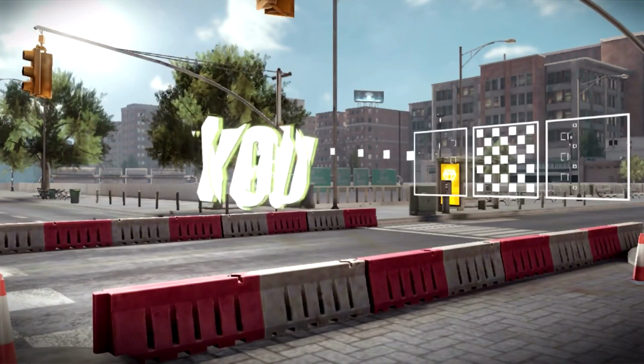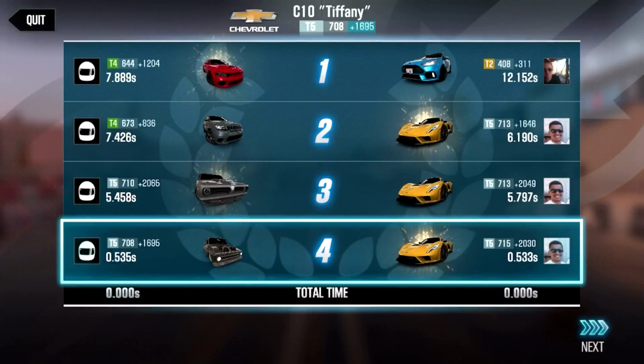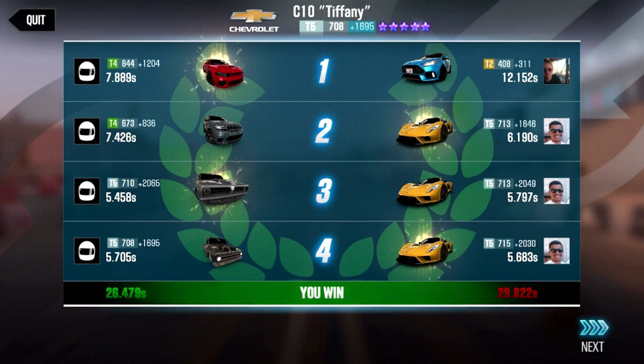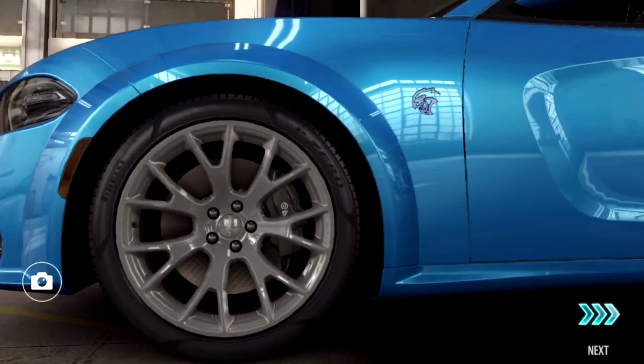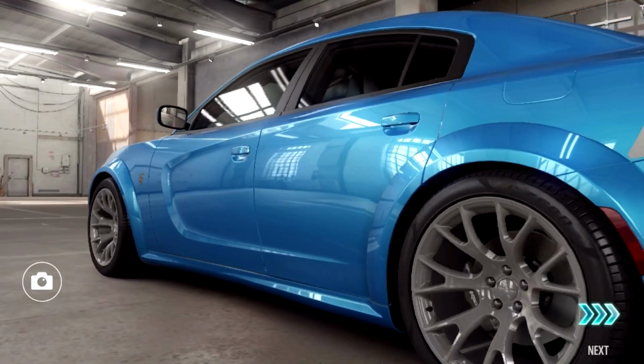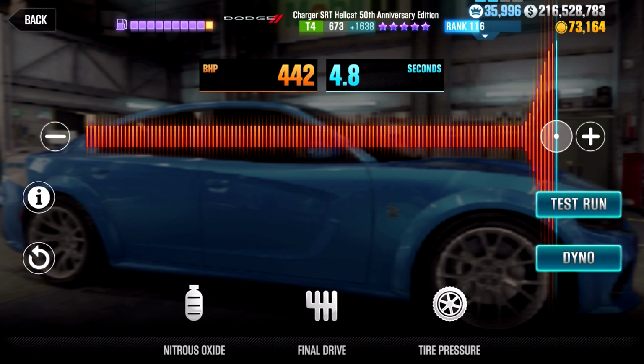So that's it. Only thing remaining is the final relay race, and this is again very doable, so I don't think too many will struggle too much here. Once finished you get a pretty sweet Dodge Charger, but the 50th anniversary edition, which is a nice collector piece, and for some the Charger is a player favorite. Tune and my best run for this car.